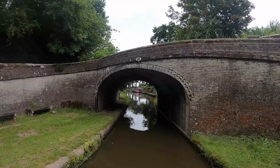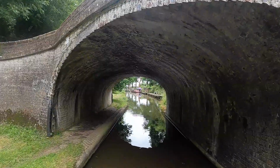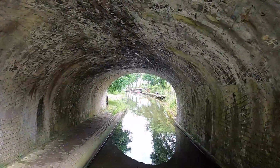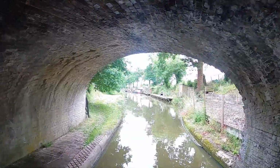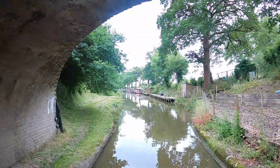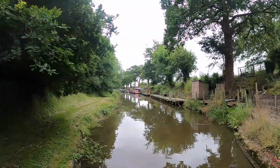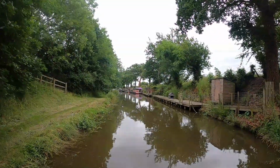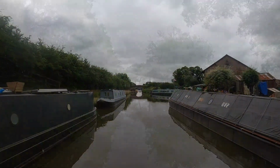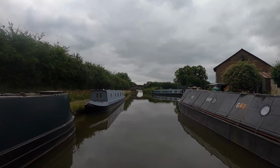We are now arriving at the first opportunity where you can wind and return back into the north if you wish to, and this place is called Wheaton, and it's quite a nice little place to be honest. There is some residential moorings on our starboard side as we're heading south, and these continue up to the winding hole which we are now just approaching.